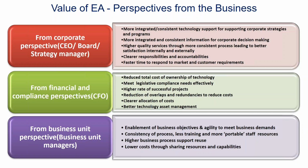Another perspective is the perspective of the CFO. What does the CFO care about? They care about cost and compliance, right? And so enterprise architecture is critically important to the CFO because a big part of the value we provide is to drive the total cost of our IT landscape down. So if we can do that, then we're going to make the CFO very happy.